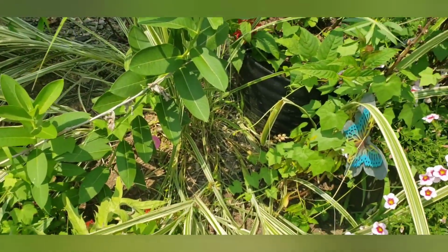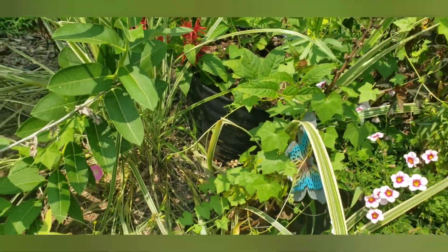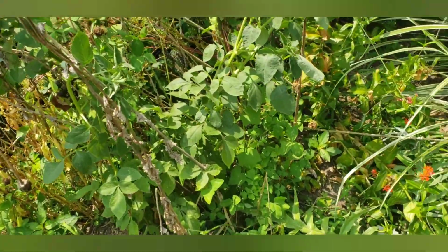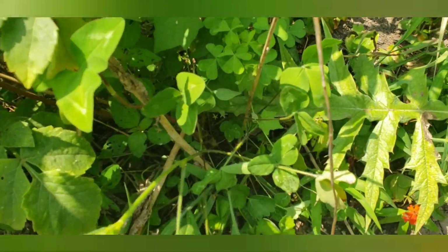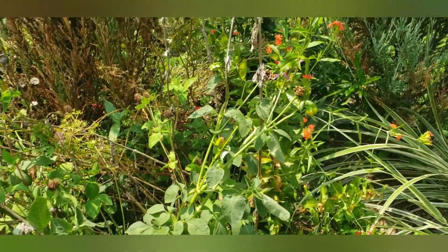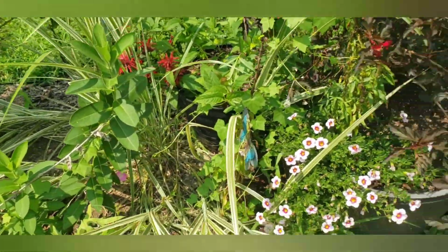Well, you can see I'm still fighting the cucamelon. There's a vine. There's a vine. And I'm pulling them all the time, trying to get rid of them. They're more of a weed here for me. I can see it's really trying to sneak in and take over.